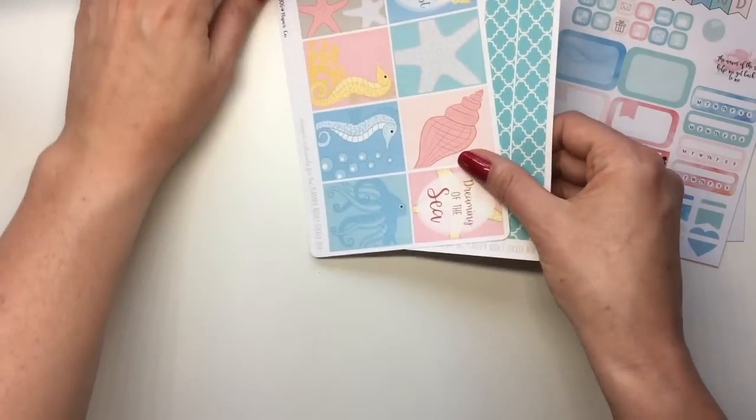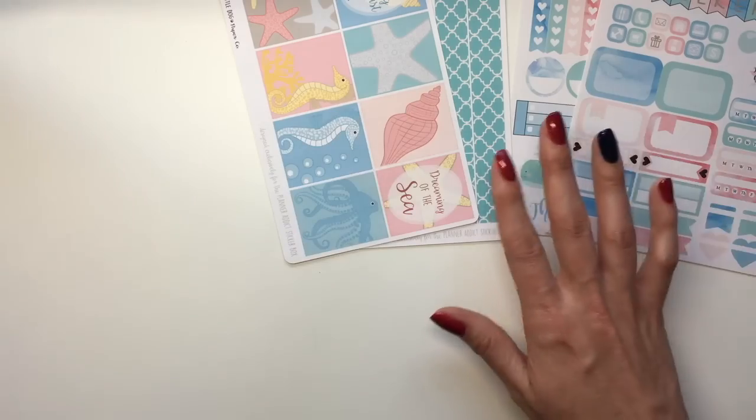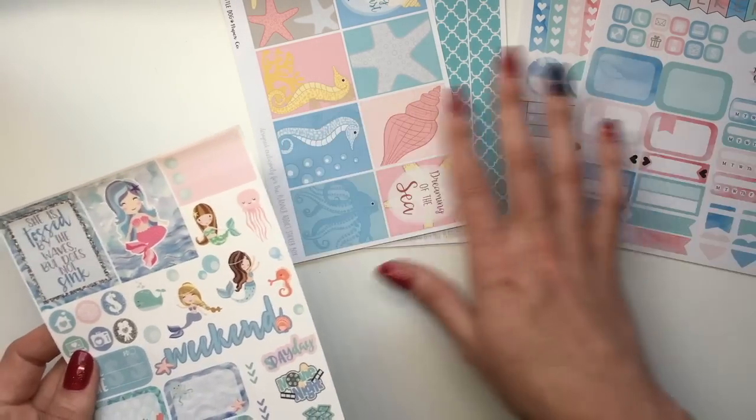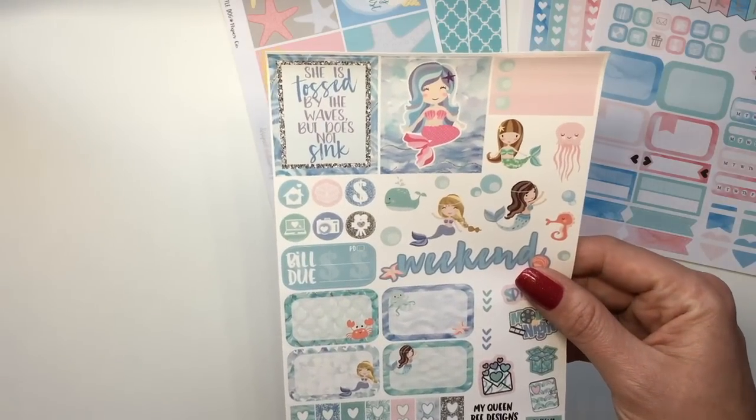I don't know how she really does this, but it seems like she might work with the shops and request certain specific things, because it definitely seems like you could use each of the sheets all together and make one full no white space spread.